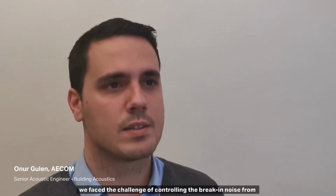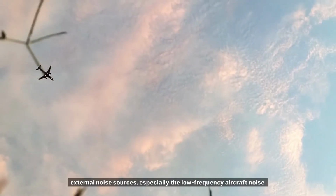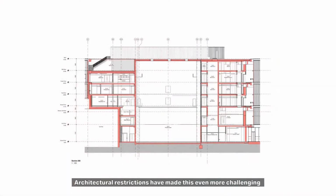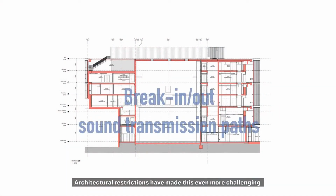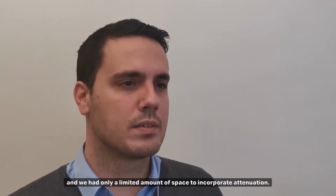Meeting the background noise in the production studio has been a critical factor in the acoustic success of the English National Ballet project. For a background noise level of NR20, we faced the challenge of controlling the break-in noise from external noise sources, especially the low-frequency aircraft noise from London City Airport flight path. Architectural restrictions have made this even more challenging, where we had 3 large holes for the smoke vents in the roof, and we had only a limited amount of space to incorporate attenuation.